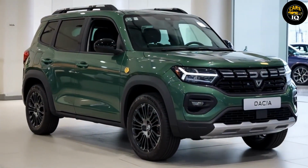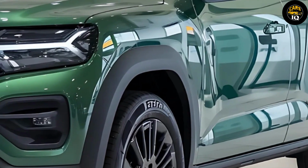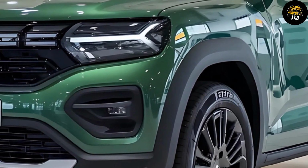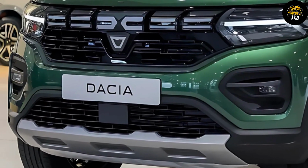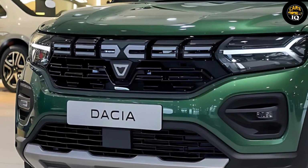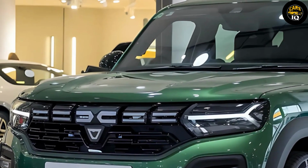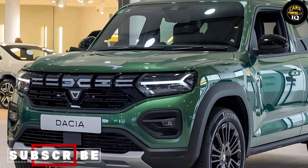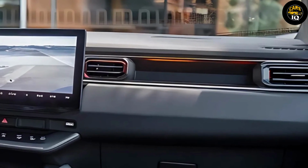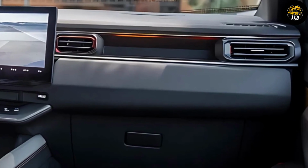Trim levels and pricing. The 2026 Sandero comes in 3 trims: Essential, Comfort, and Prestige. The Essential keeps things simple, but affordable, while the Comfort adds extra conveniences like climate control and alloy wheels. The Prestige tops the lineup with advanced tech and the most premium touches, all while keeping pricing refreshingly competitive.